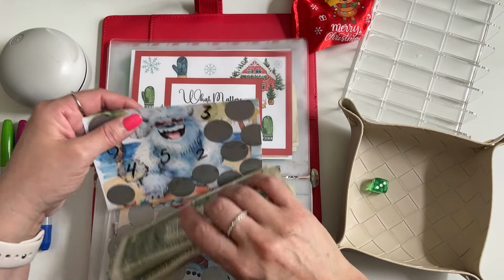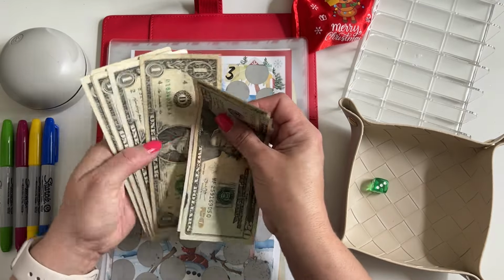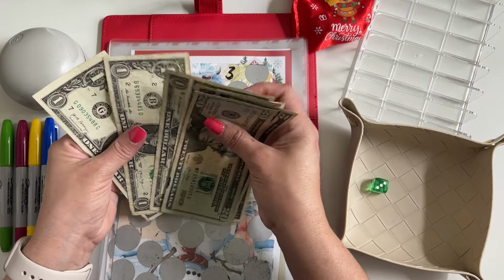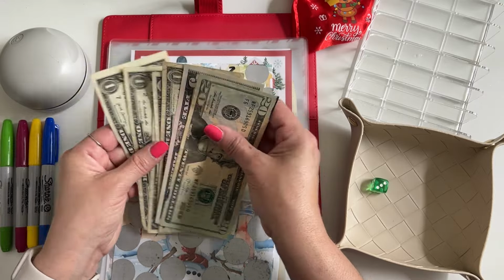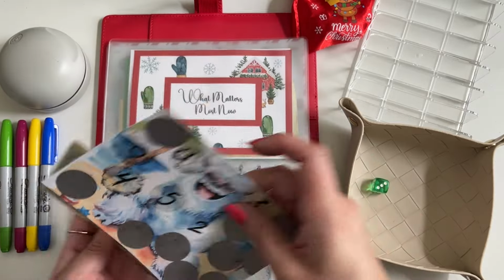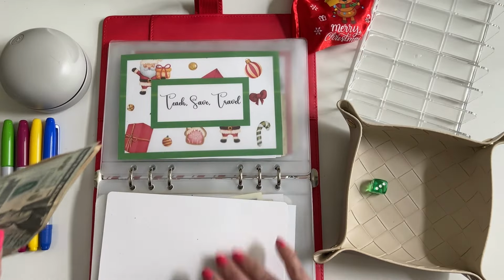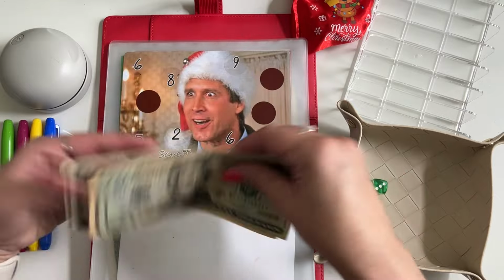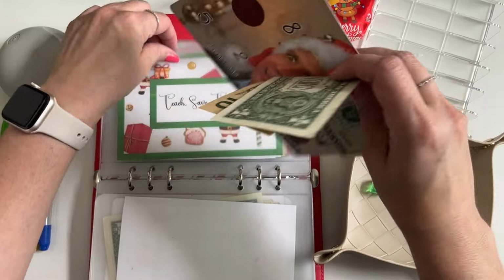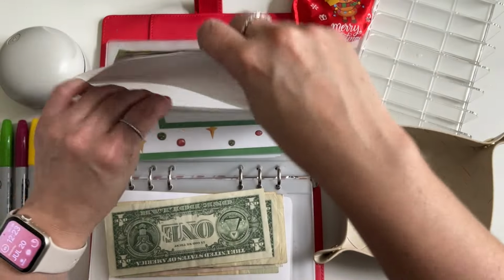All right, and let's see what we saved so far with Teach Save Travel. So 25, 6, 7, 8, 9, 31. So, wow, I don't know what this one's gonna save us. This one's a mystery. So that is that one. And for Clark Griswold, we have $36. And this was from Veronica over at Weekly Budgets Co.